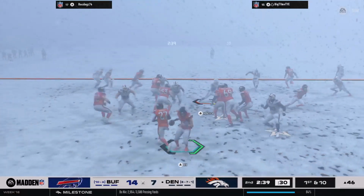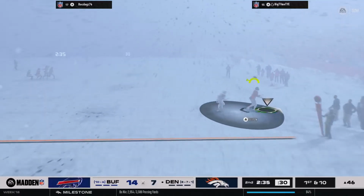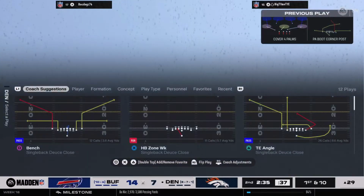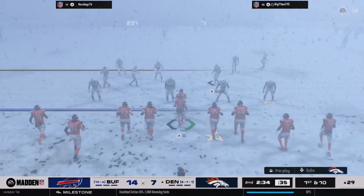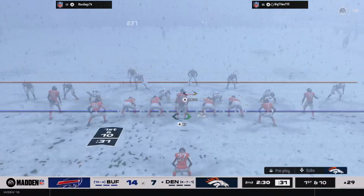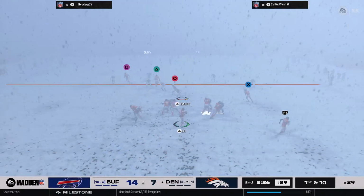1st and 10. Off the play fake, here's Nix. He rolls to his right. Sideline shot snagged by Sutton. And he's going to get this down inside the 30 before he's driven out. Bringing the offense up to the line. 1st and 10. 1st down. 1st and 10 at the 29-yard line.